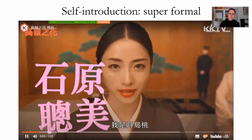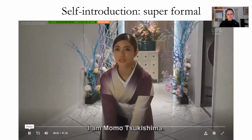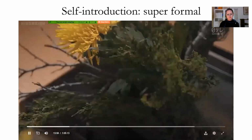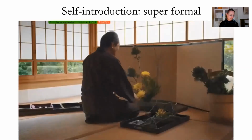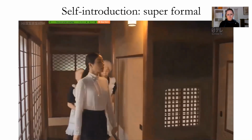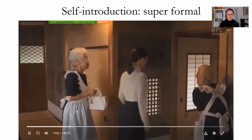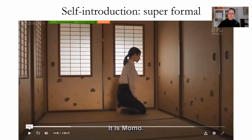月島桃にございます。月島桃にございます。Okay, so how does she introduce herself?